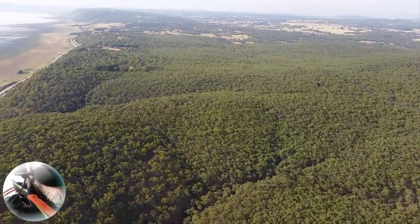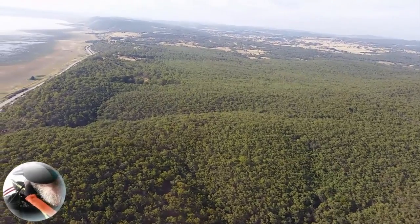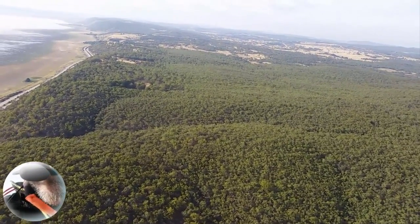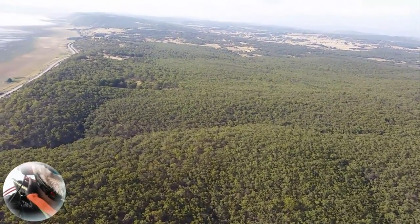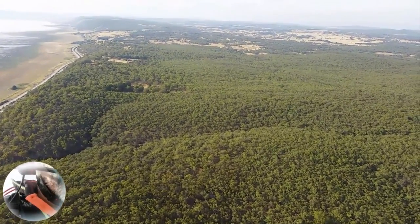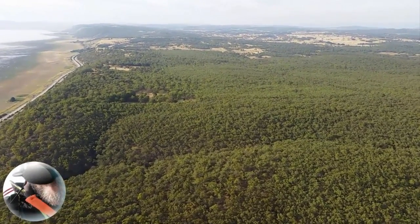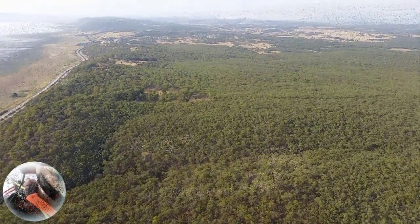Just going to cruise along the escarpment. If I do have an engine out, I will glide as far as I can away from the escarpment and land as close to the water as possible. That wouldn't be my choice. Wouldn't be fantastic, but that's probably the best option that I've got here.